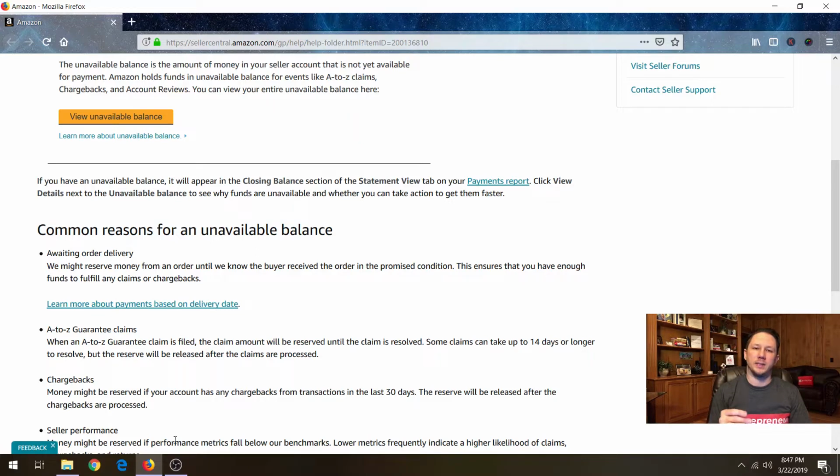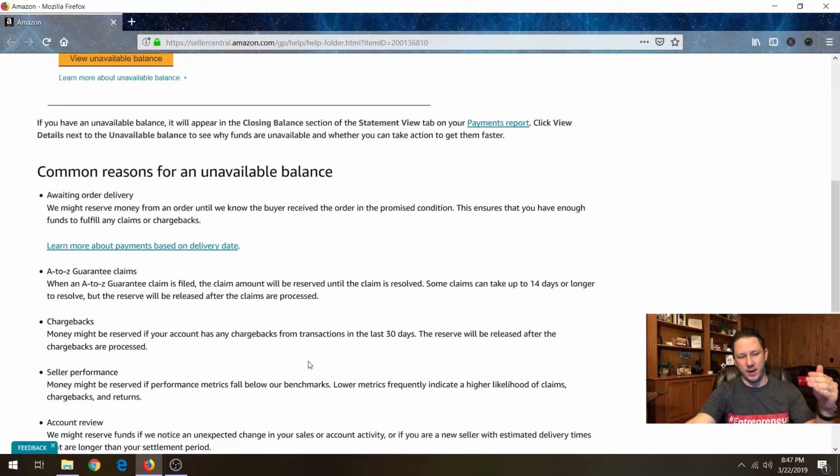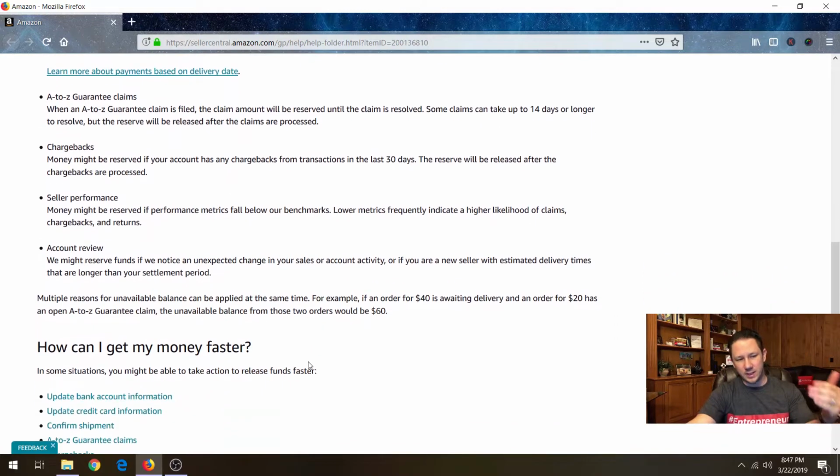So what will happen is a lot of people will run into cash flow issues if they don't have a lot of extra cash in the bank, okay? Because Amazon will owe them thousands of dollars, but you might not get that money for 30 days later or so. And you might need that money to pay your bills at home, to pay your mortgage, or whatever you need it for, or to order more inventory. First of all, there's a whole bunch of reasons here that you can see on this particular Amazon help page, and most of the time, this stuff doesn't affect you.